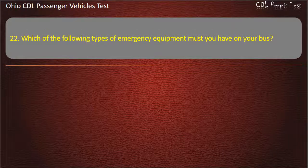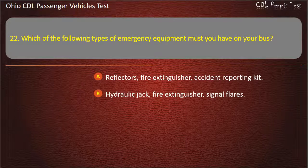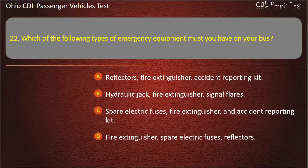Question 22. Which of the following types of emergency equipment must you have on your bus? Reflectors, fire extinguisher, accident reporting kit. Hydraulic jack, fire extinguisher, signal flares. Spare electric fuses, fire extinguisher, and accident reporting kit. Fire extinguisher, spare electric fuses, reflectors. Answer. Fire extinguisher, spare electric fuses, reflectors.